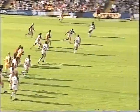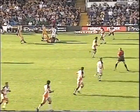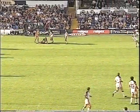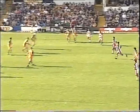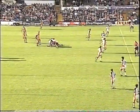So Connolly now looks to get round the cover, eventually pulled down, 26 out from his own line. This is Cummins. On to Feather. Castleford defensive line up very quickly.